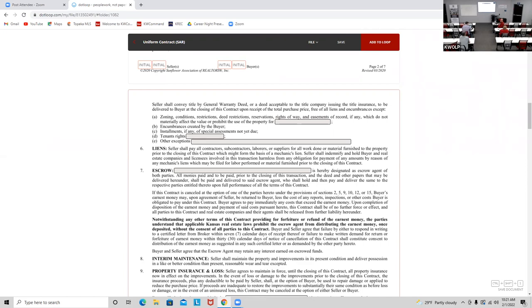Is the buyer familiar with the area? I am typically aware of them before, right? I will tell people you are subject to covenants and restrictions in here.